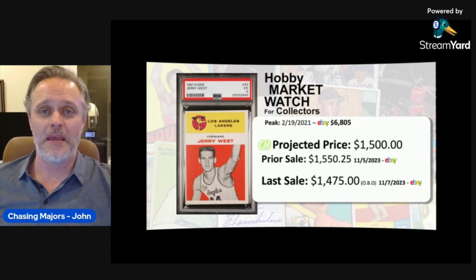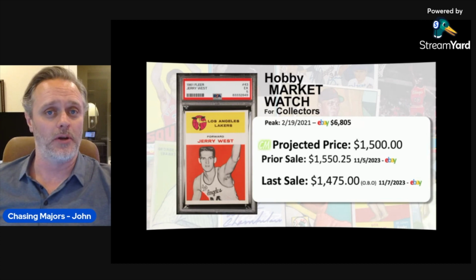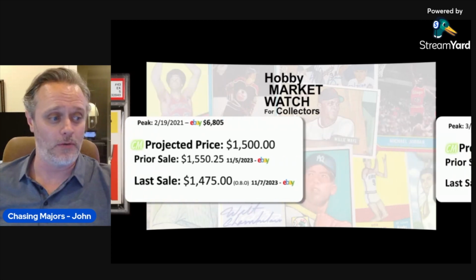So from the peak market to where we're at today, this card's come down quite a bit, but I still think there's a little bit of room for this card to move even further.